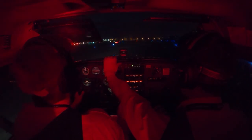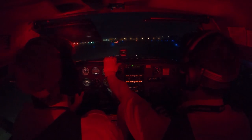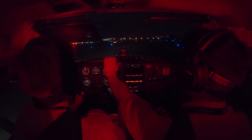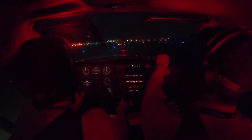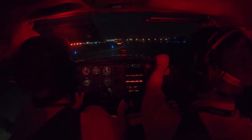He didn't say left traffic. Oh, he didn't? No. Why would he say left traffic? He's telling you to hold short. He said Gillespie Tower. Oh, I thought he said... Hold short of 27 right. Okay. Hey, be careful not to repeat information like that, because that implies that you are going to start your left traffic. Oh, okay. Right.